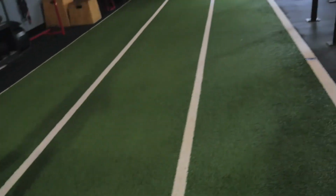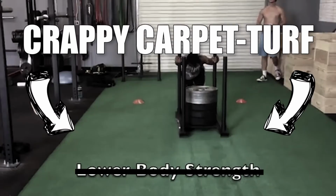Our original turf is not the turf that we have in here now. The original turf was actually indoor-outdoor carpet. If you look back when we pulled it up and I was sweeping it out of here, it was literally dust.